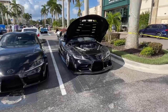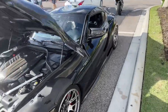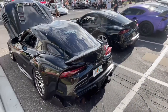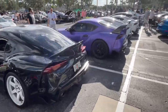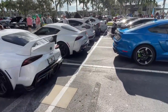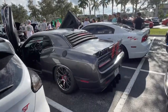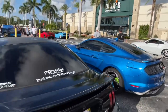Fully carbon Supra over here. Mark 5. Bit more of a fan of this Supra compared to the Mark 4. But yeah, it's got carbon hood, carbon skirts, carbon spoiler, carbon diffuser too. They've got carbon fiber everywhere on it. And we got another Supra with the white wheels on it and a purple wrapped Supra over there. And a lot more Supras too. And there's also this Challenger over here with the Lambo doors, which is pretty tough. That wing on it as well. And the pink spike lug nuts. There's a Mustang over there.